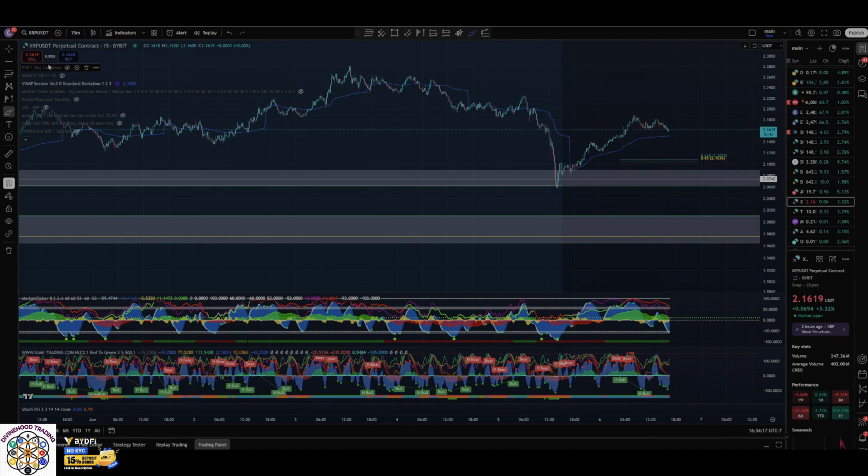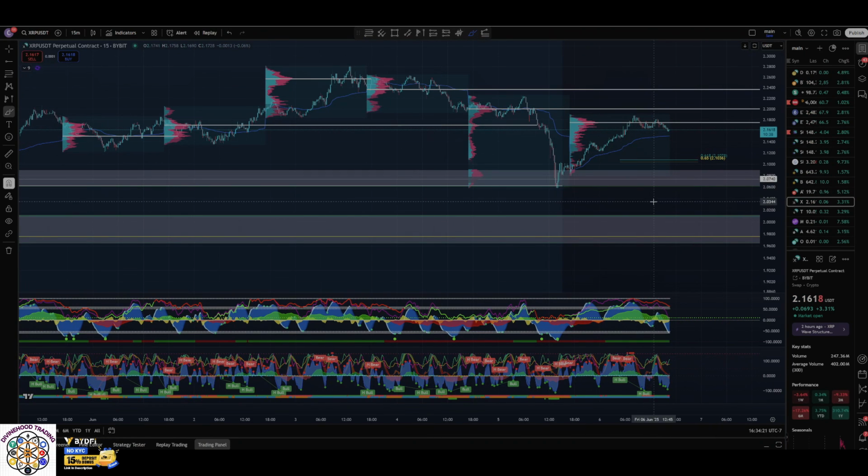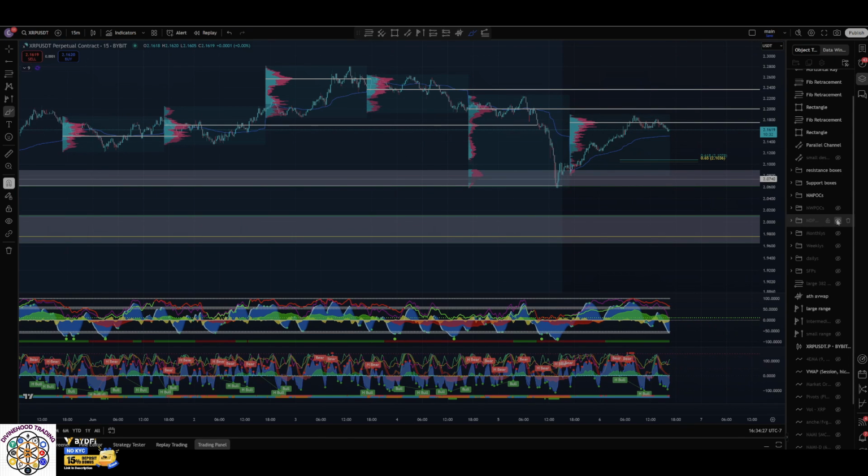Let's go ahead and turn on our naked daily points of control, and let's see if we have any naked dailies. Okay, just above us, we have that fresh naked daily. And let's see here, naked dailies. Okay, this one has been tapped, so we can go ahead and get rid of that one. That was a fresh one until we tapped into it today. So you can see we're kind of rejecting from a naked daily point of control. And we have yesterday's now, which is going to be right up here. That's at pretty much 220.